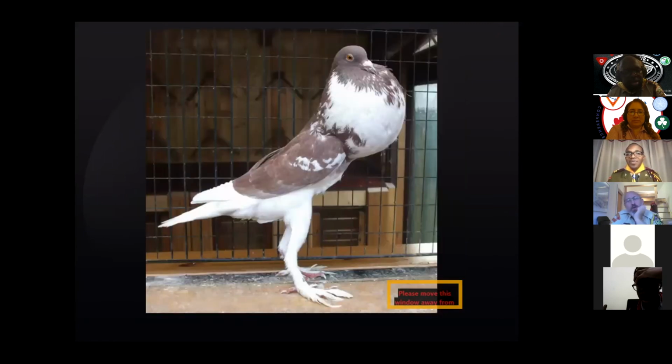And that's called a pouter. Huge long legs, almost taller than me, with a huge crop. It's called a pouter. Ugly looking things. I don't know why anybody would want to keep that. For me, it's just so ugly. But people like them, and people would buy them, and people would breed them. There you go, that's a pouter.